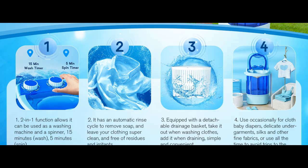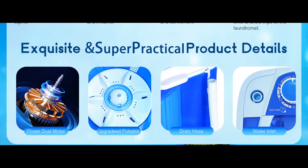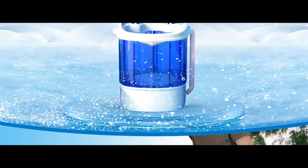Suitable for various occasions. The mini washing machine is suitable for use in dormitories, families, motorhomes, or when going out. This portable laundry machine has a washing capacity of 11 pounds and a spin effect. It is suitable for cleaning all types of clothes, such as pants, socks, short sleeves, shirts, and more. Help you get the job done more efficiently.